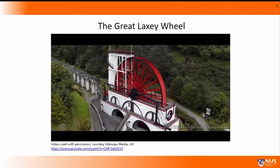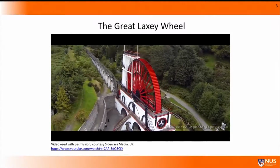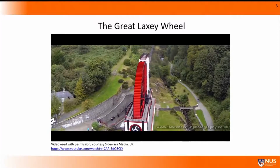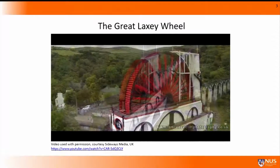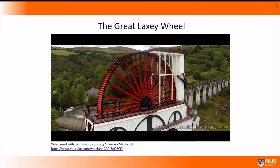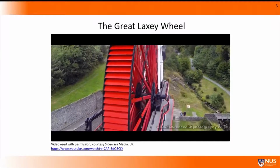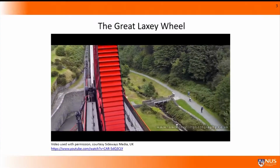The first thing I want to show you is the great Laxey wheel, also known as Lady Isabella. This is a giant water wheel, the likes of which were commonly used in the Middle Ages to provide a source of power before the invention of coal-fired steam engines. Water mills were the way that most of the world was able to harness power in the past. This is one of the largest ones ever constructed, and it's still in existence on the Isle of Man in the UK. In fact, this is the largest operable water wheel in the world, and it was built in the 1800s. Although they had steam engines at the time, the Isle of Man didn't have a good source of coal, so the water wheel was still a solution.